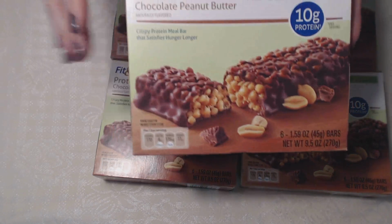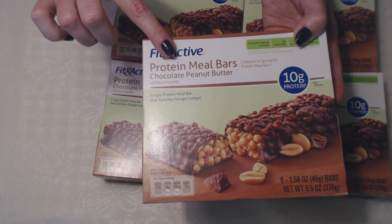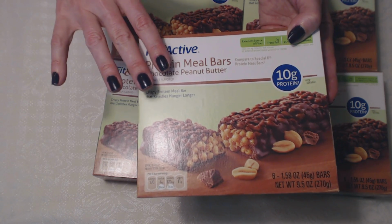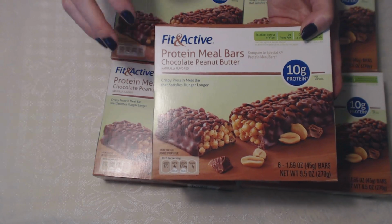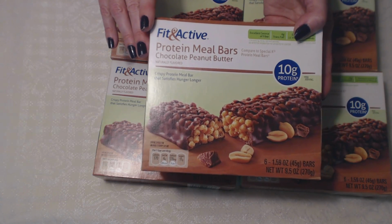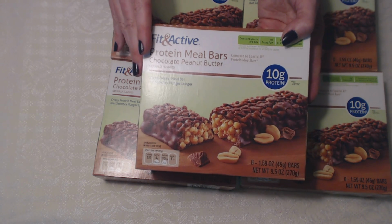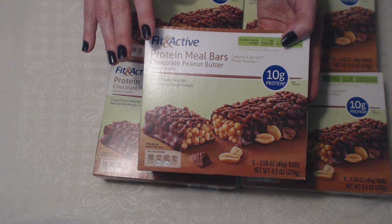And this again is one of the Aldi brands. This is Fit and Active, and they are protein meal bars. It's a chocolate peanut butter flavor, which is my favorite. I tried their chocolate chip flavor, and they had another one, I think it was coconut and dark chocolate. And they have one that's cookie dough, which I have not tried yet. I don't really want to try it, and it just sounds nasty.